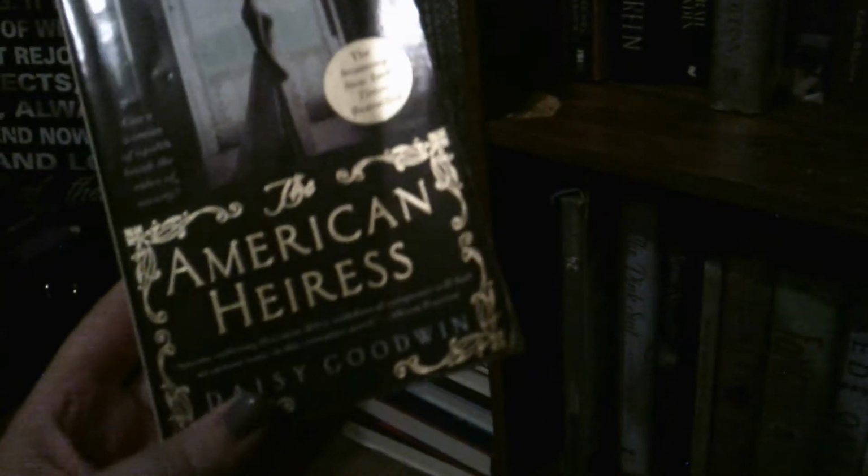Here's another Nicholas Sparks, The Rescue. The American Heiress by Daisy Goodwin. George Washington's Secret Six, The Spying That Saved the American Revolution by Brian Kilmeade. Women Wartime Spies, Anna Kramer. A Wrinkle in Time, Madeleine L'Engle.